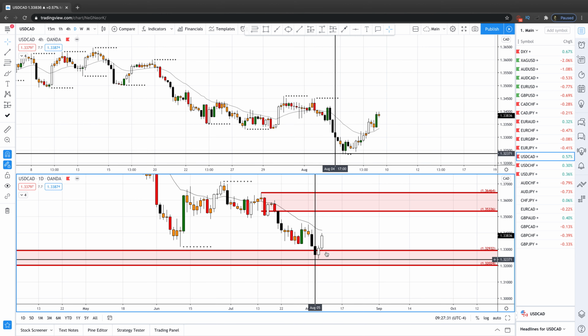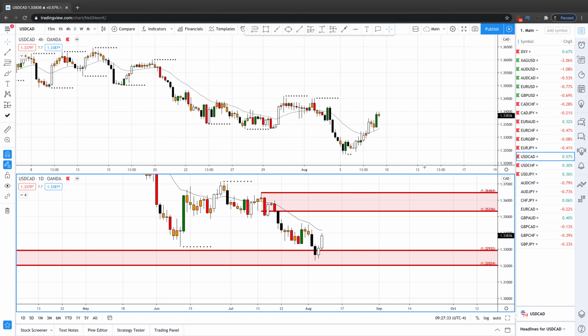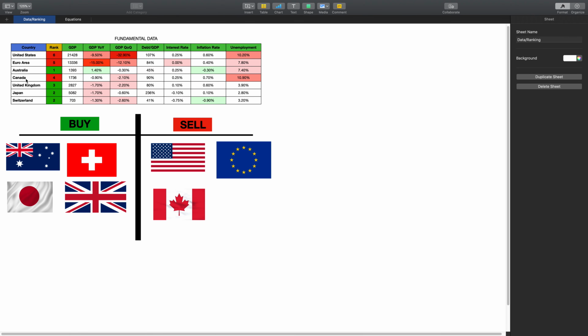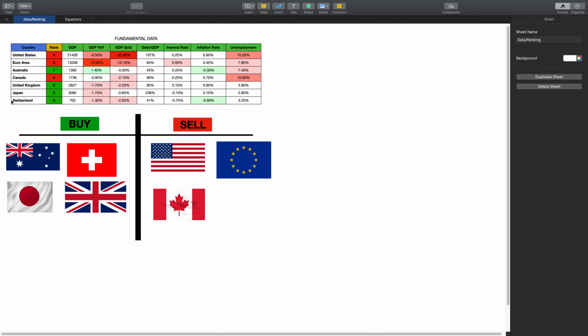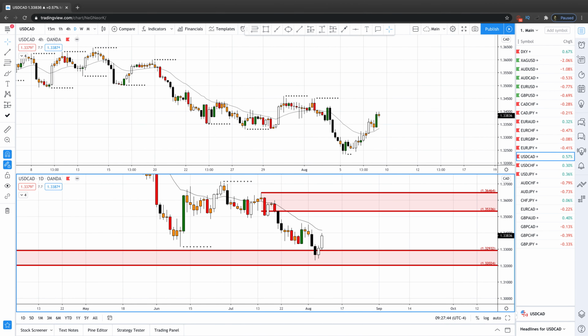Like I said, I don't think this daily demand rally is going to last because the Canadian dollar is a little bit stronger than the United States dollar. These are two pretty weak currencies, so I'm not really super into even trading this, but it is something to keep in mind. And another thing, too, is the Canadian dollar is a commodities currency. We have oil and gold and silver have been on a tear lately, so that could be something to keep in mind. Like I said, I'm pretty new at all this stuff.